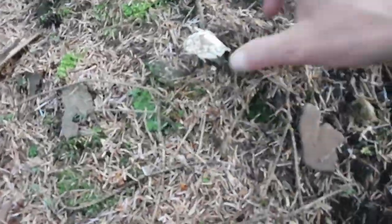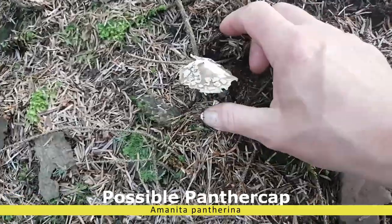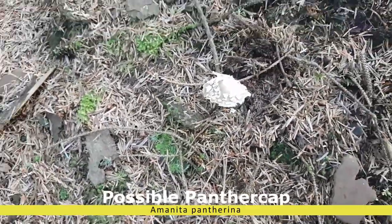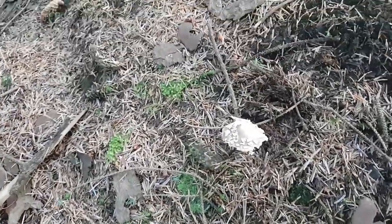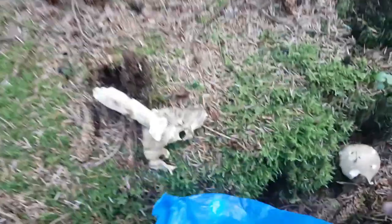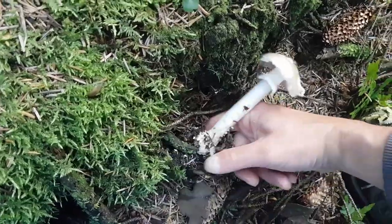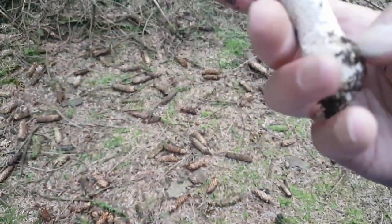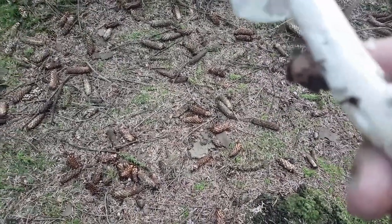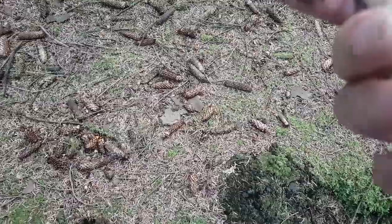Here we have, I think, the panther mushroom. It's either the panther one or its brother. One is edible and the other one is absolutely poisonous. From this I can't really determine what it is, so that's why I leave them alone. There's some more here. Oh, it's quite deep. I don't know, can't really tell. I think the bulb transition is quite smooth, so it could be the edible version, but I'm not sure. That's why we're going to leave this alone.